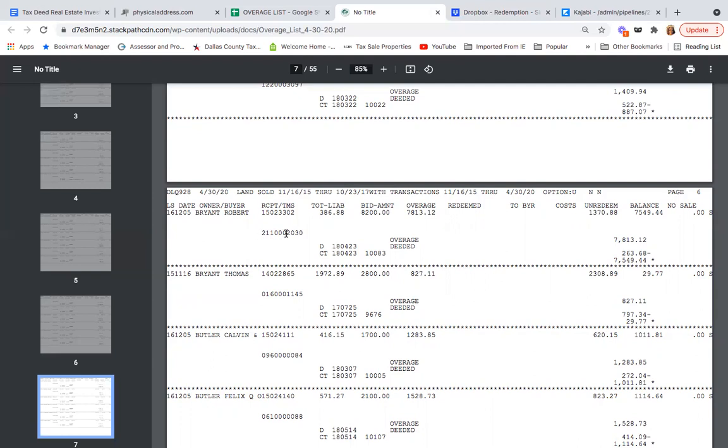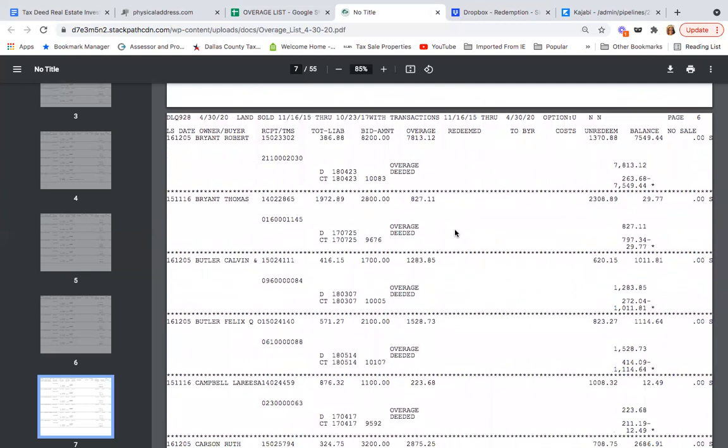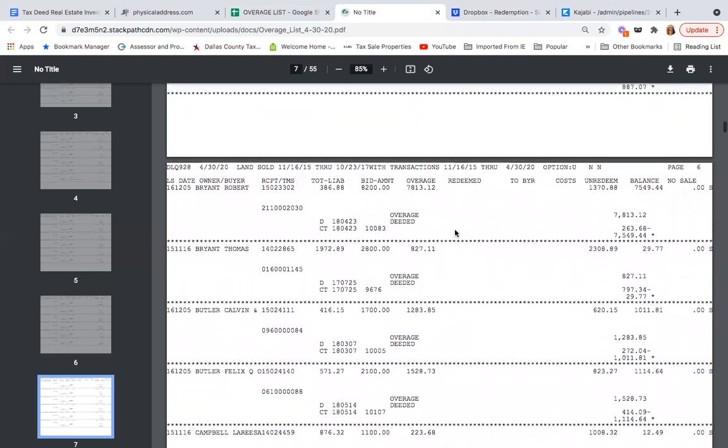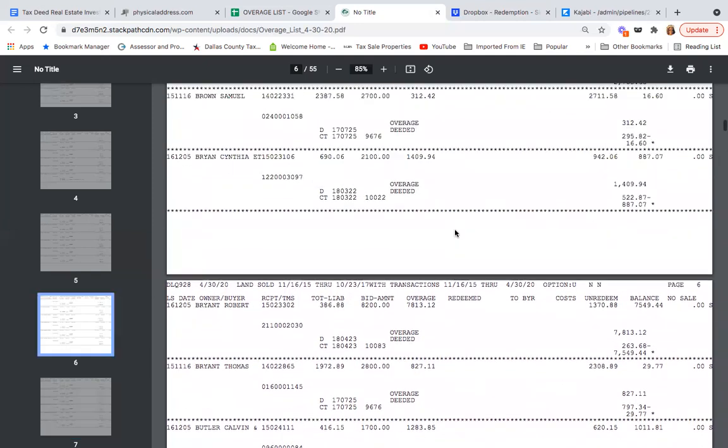However, like I said, if you're a newbie, this might be an ideal county to work because it does tell you if it's redeemed or not, which is really good. Not a lot of counties offer that. But this list to me is very evasive. So I wouldn't use this. And it can also be a little bit more complicated than usual.